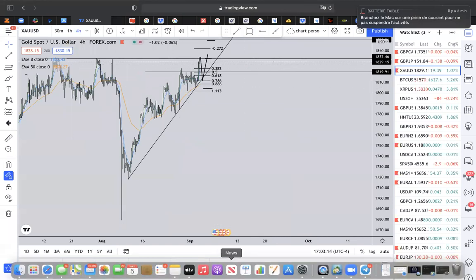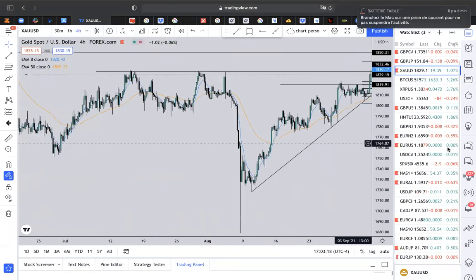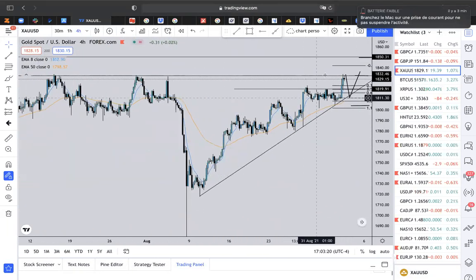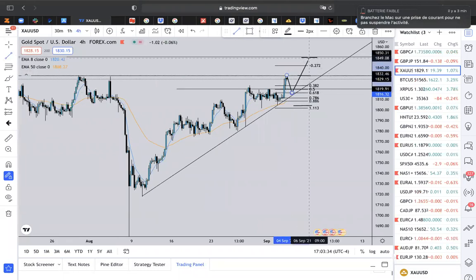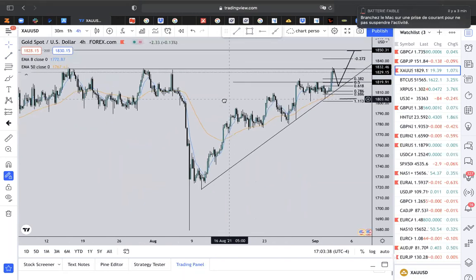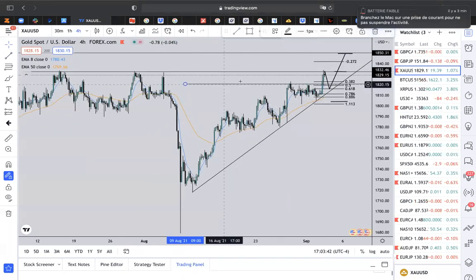That's what I'm looking for on gold right now. So if we have nice confirmation, we're going to try to take a little corrective wave, a retest into this area, maybe 1815 is going to be it. Then going long, guys, to continue this beautiful uptrend that we are currently on, and that we're currently trading.